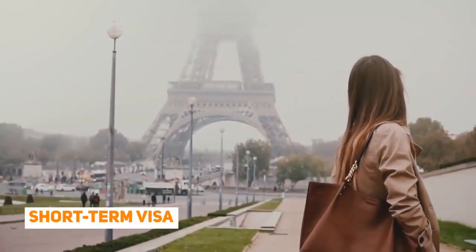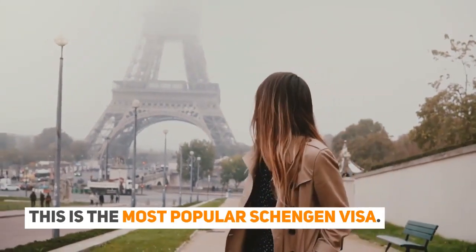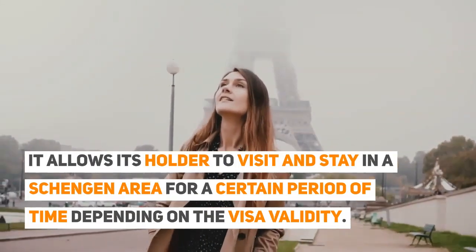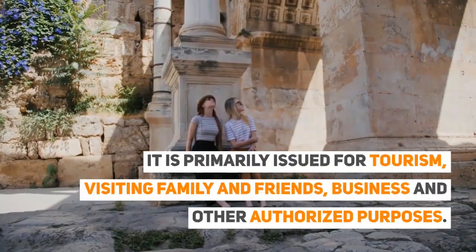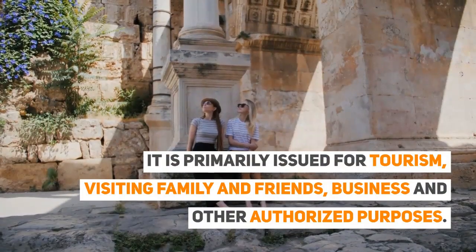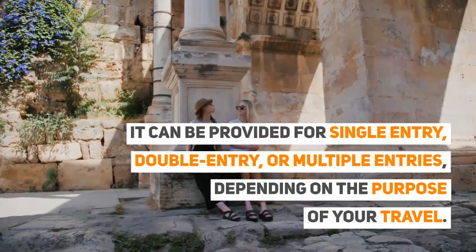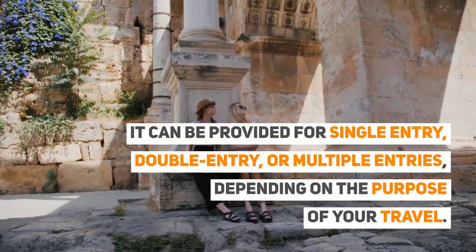Short-term visa. This is the most popular Schengen visa. It allows its holder to visit and stay in the Schengen area for a certain period of time, depending on the visa validity. It is primarily issued for tourism, visiting family and friends, business, and other authorized purposes. It can be provided for single entry, double entry, or multiple entries, depending on the purpose of your travel.